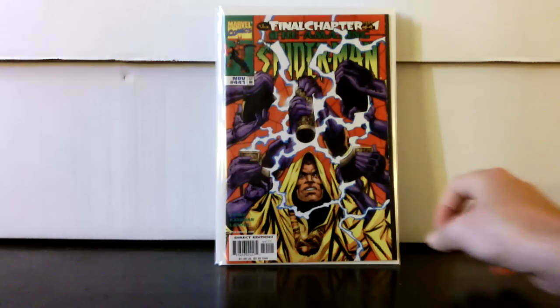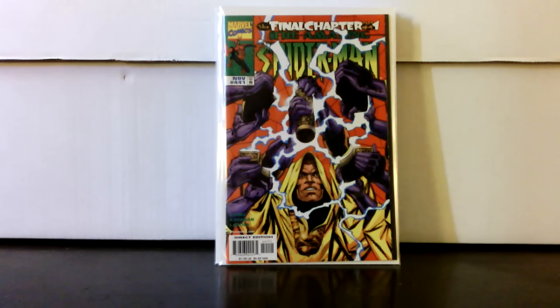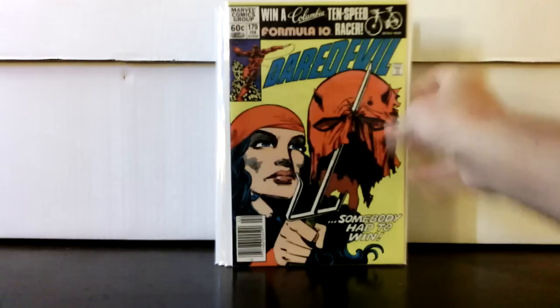Amazing Spider-Man 441. I believe this is the first issue of when they went back to the original series numbering. I believe so. Paid $2 for that. I know that goes for a premium. Really happy to find this as cheap as I did because it's a pretty hot book right now.